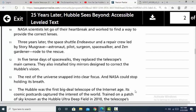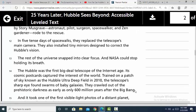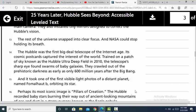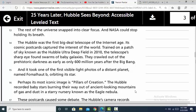So after that, some people went to give them a helping hand and try to push them forward. In 5 tense days of spacewalks, they replaced the telescope main camera. They also installed tiny mirrors designed to correct the Hubble vision. So they started to find more and more solutions for these problems. The rest of the universe snapped into clear focus, so the image started to become crystal clear, and NASA could stop holding its breath.